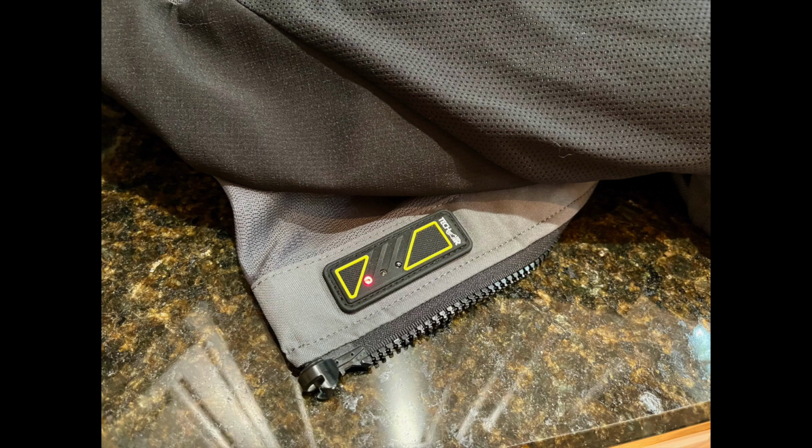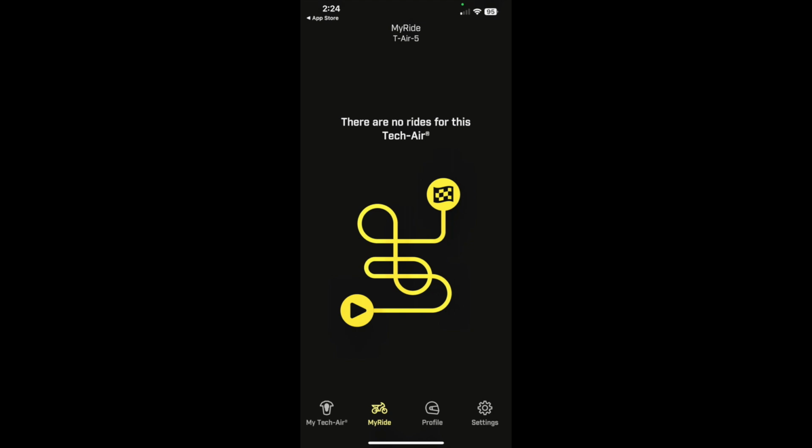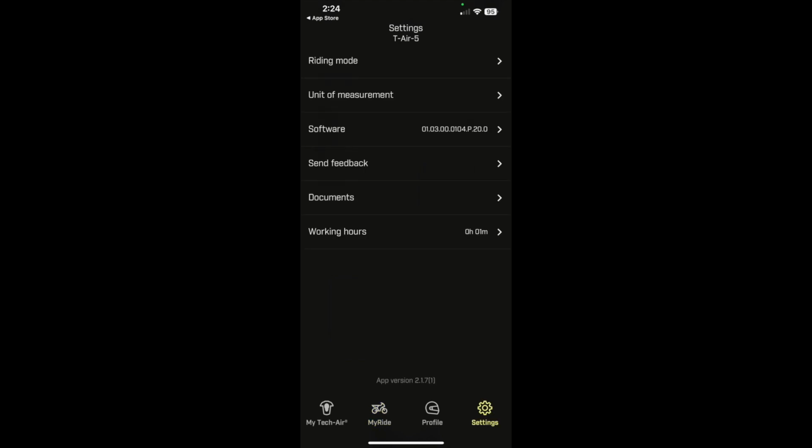It also has class-leading coverage, including uniquely covering the rider's shoulders, chest, ribs, and full back. The system monitoring is handled by a dedicated phone app and Bluetooth connectivity to the Tech Air 5. The rider is able to choose dedicated street or track modes, which alters the invoking algorithm accordingly. As well as basic battery and system status information, metrics analysis of each ride is also provided.